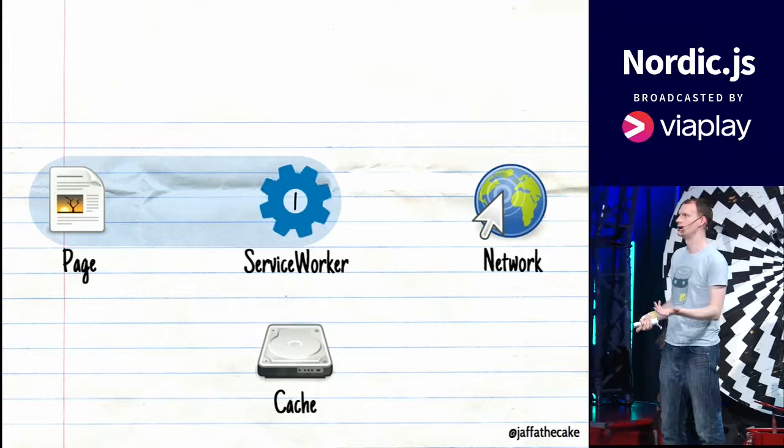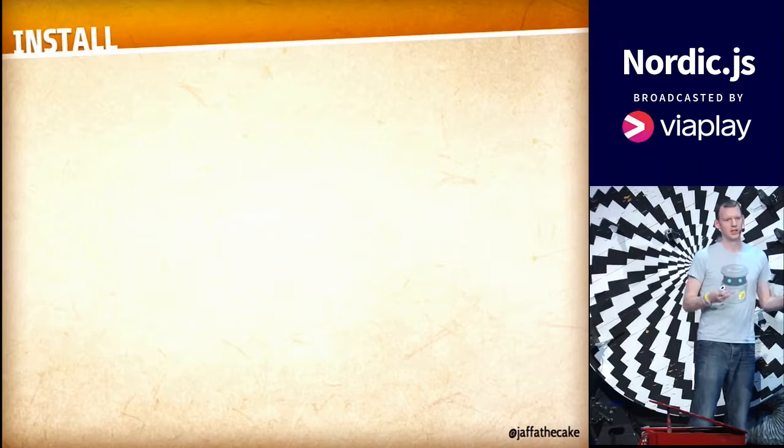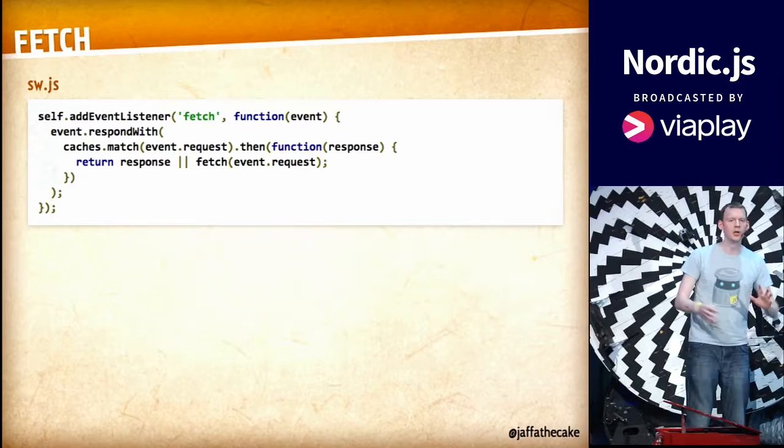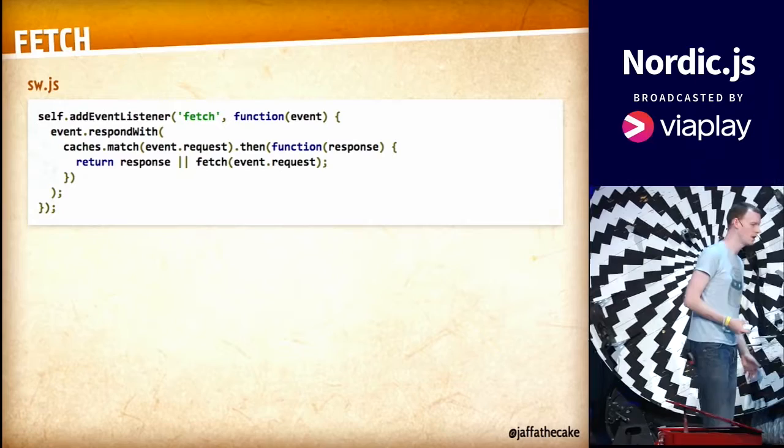But even though I'm being explicit about everything, it's not so much code. This is the install code for listing all of the resources, and this is the fetch event to dictate what it should do with network requests. I'm not deep diving into the API. I'm just showing that it's not a whole lot of code. But you're in complete full control.